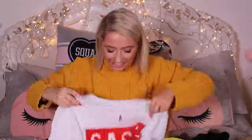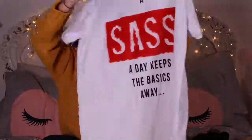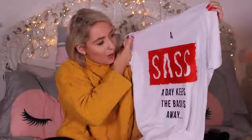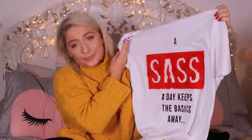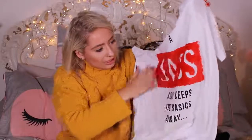Okay. So, this is the top. It's so cute. Oh my God, I love it. I'm actually obsessed. You guys are going to be like, why are you freaking out over a top? Well, you wait. So, this is what it looks like. It's like a basic slogan t-shirt, but it says a sass a day keeps the basics away. And I love the fact that the sass is literally furry. If you feel it, it's the softest thing. Oh my God, I just love it so much.